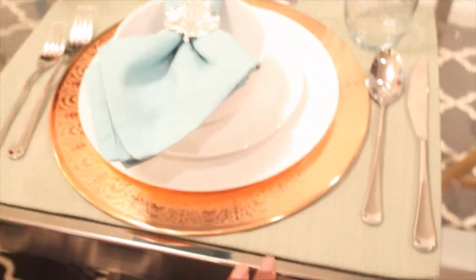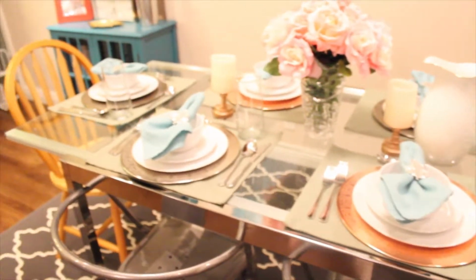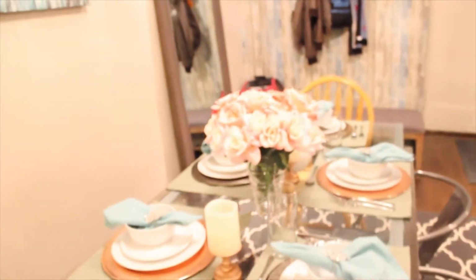These chargers, now going with the mixed metal theme, they're all different metals. Like this is a silver, this is a goldish color, even though it's hard to tell, and then obviously copper. I like that mixed metal theme, and they were on sale at HomeGoods, so I said, shoot, why not? So I picked them up, and that's our table. I'm still trying to collect things to make a 6-piece place setting, so eventually I'll get there.